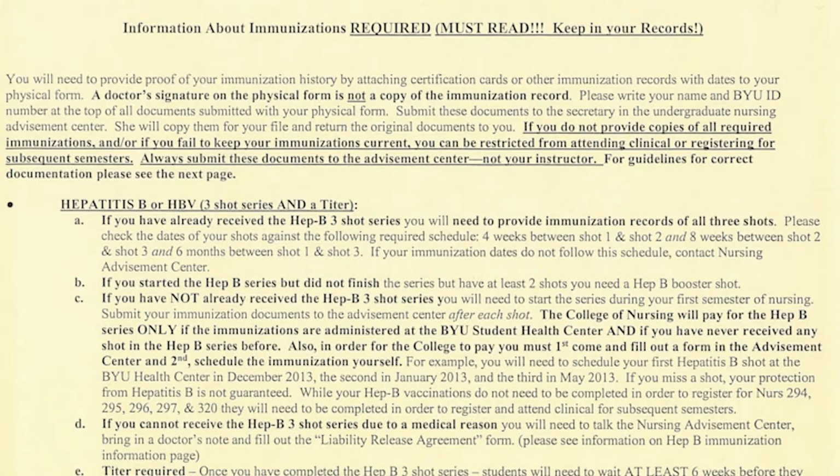But the main thing I want to focus on today is the third requirement, which is of course the admission packet. What I'm going to focus on in the packet is your immunization page. Now, when you flip through it, you'll see all these different page colors, okay? I'm going to start with the tan page. It's called Important Information About Immunizations.